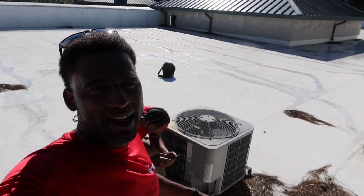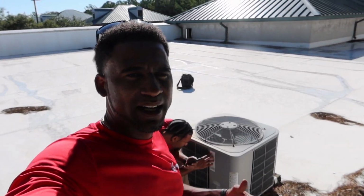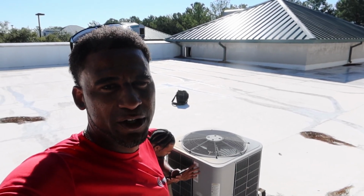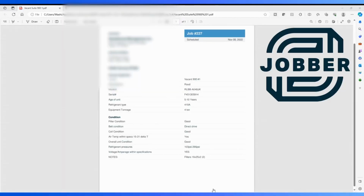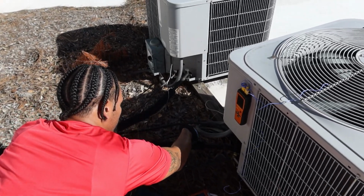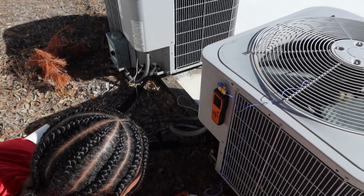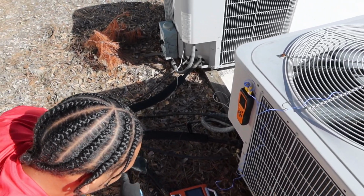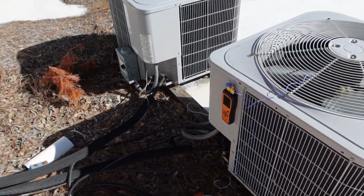All right, folks, so we're just getting model and serial number right now and all the data. It's a bunch of tedious work that we're doing, but for the customer, they're gonna get a PDF printout and recommendations of all the data that we collected today. All right, so we're checking the subcooling for the first time. So just let it kind of settle.